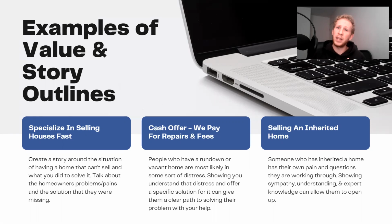So showing them sympathy, showing that you've been through that situation before and you understand how you can help, and that you have answers to questions that they're probably asking themselves, like what to do with the stuff inside the house, what to do if it's still stuck in probate court, what to do with selling that home, knowing that you don't have money that you can put into it to repair it or to update it.